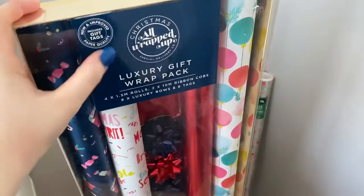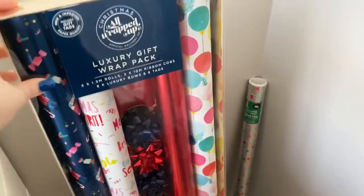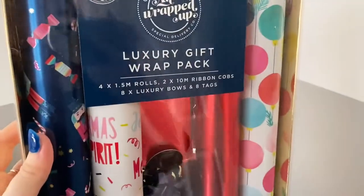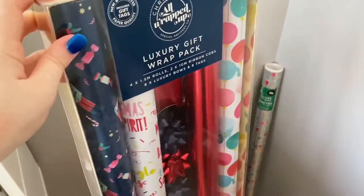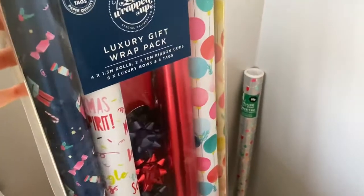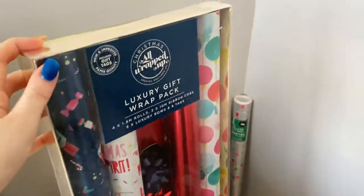So I got this on Etsy. I think obviously it's an actual brand, but there was somebody selling this brand. So I thought I'd get these. To be honest, I'm not going to lie, I paid like £15, which I think is quite a lot because they are just 1.5 metre rolls. But the colours were spot on. And you know, I am obviously supporting either a small business or someone selling these anyway, so I kind of feel like I can justify it that way.